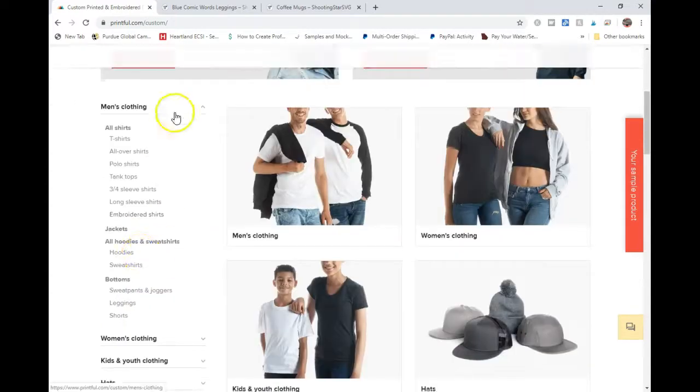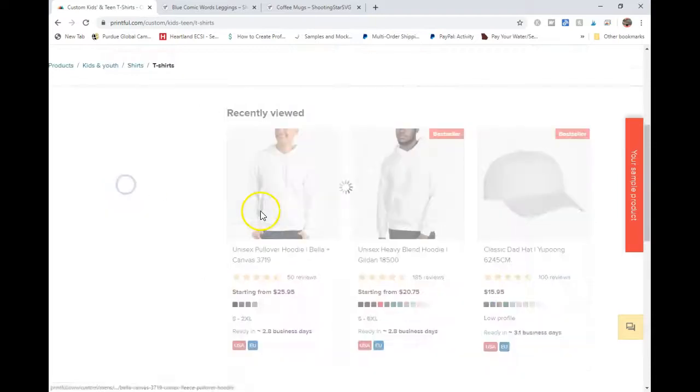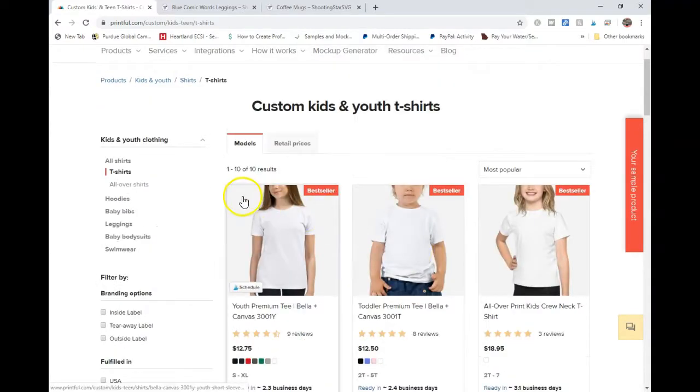When you go back to products, you can see that the kids and youth clothing are very similar. They have them in sizes all the way down to 2T, which is cool. I've actually made quite a few shirts for my kids on here, and they're very comfortable.